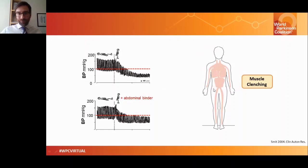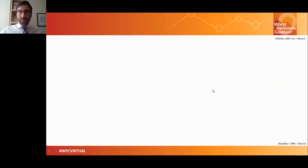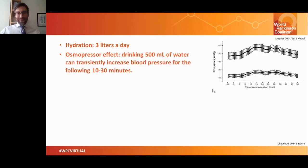maximizing your blood volume. So another way to maximize your blood volume is by keeping very good hydration, trying to take at least 3 liters of water a day. Now, it's not only about how much you take, but also how you take it. By taking 500 mLs or 16 ounces of water in one sitting, this can help transiently increase your blood pressure for up to 10 or 30 minutes.